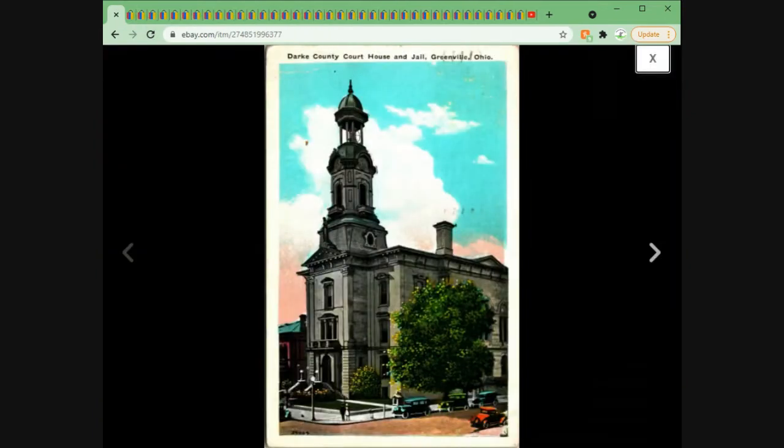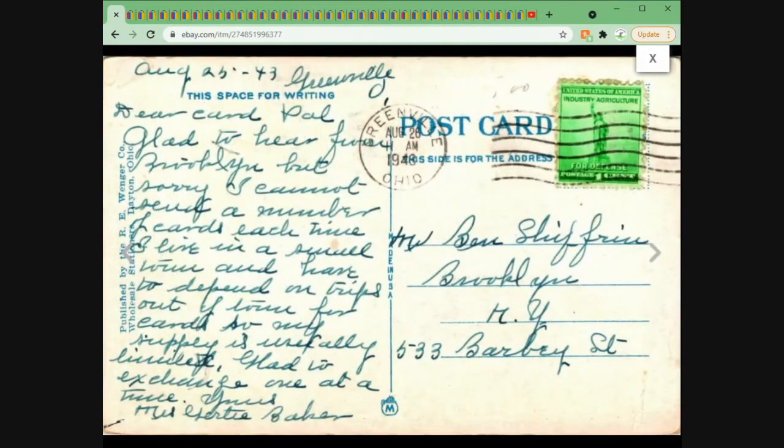Here we have the Darke County Courthouse and Jail in Greenville, Ohio. This sold really quick, and there were others out there, but I priced it really to sell because it wasn't the greatest condition. Sold for $1.75 PODS.